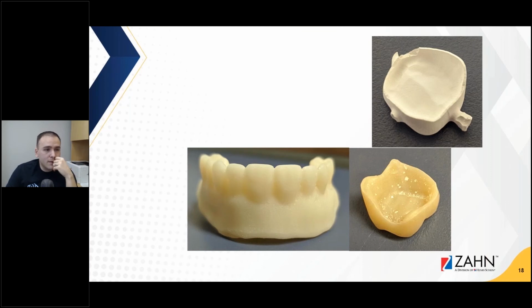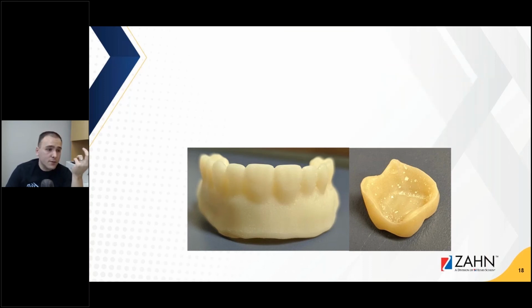Then we have the chipped margin. Obviously, that's one of the most common things that you're ever going to see from a design center. Margins are extremely important. They seal the preparation. Properly designed margins allow for very minimal bacterial growth. So even to this day, their integrity does not change with digital. It just becomes even more important. But we can't use that one.